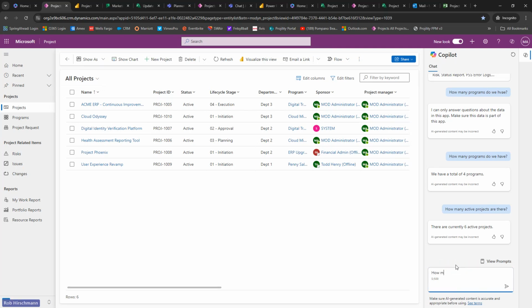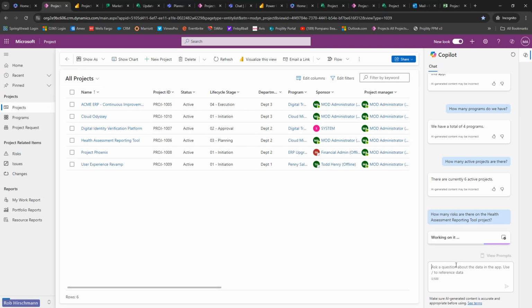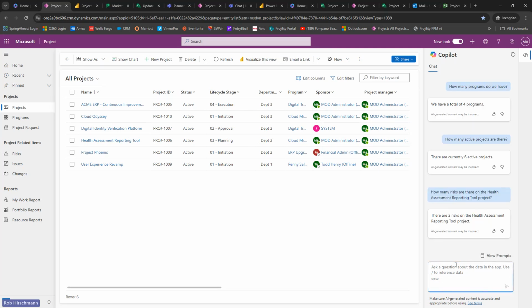And then we can maybe ask a question, how many risks are there? Spell right. Here on the health assessment reporting tool project. So instead of having to drill into lots of different data sets, we can start to ask questions and Copilot will tell us there are 2 risks on this.